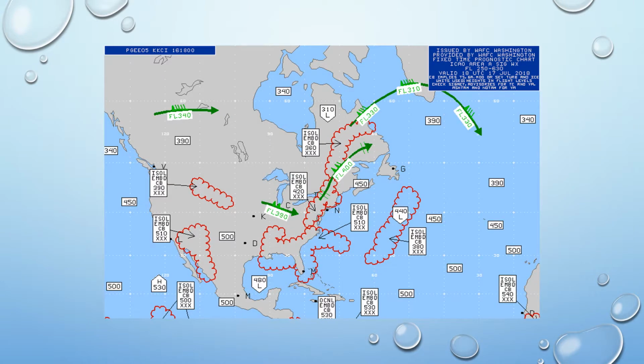And this is the high-level prognostic chart. You can see the jet stream is pretty broken up. Not a whole lot of the jet stream is over the United States, except for a little part around Chicago. Looks like 100 knots at flight level 390. Then 110 knots going from New York northwards at 40,000 feet.